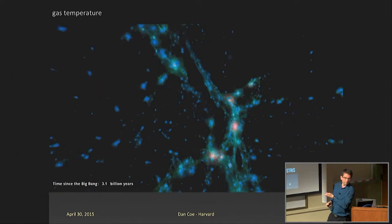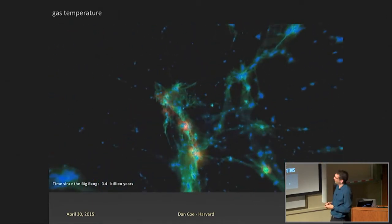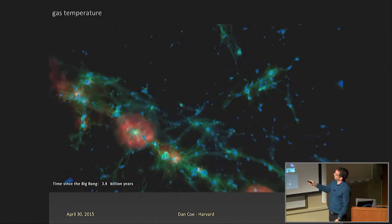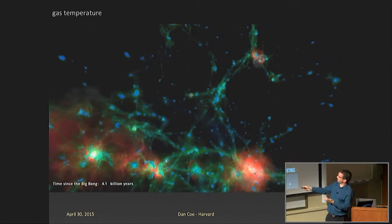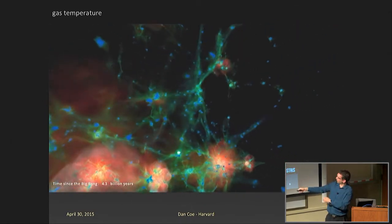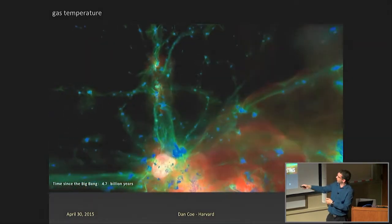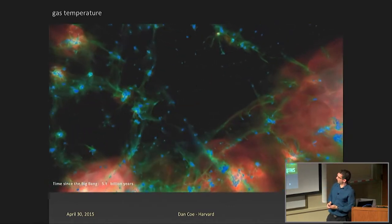So this is an example from the Illustris simulation. You might have seen an animation like this. I know some people here work on this. So this is the gas temperature for galaxies that are being formed and merging. And AGN, the central black holes, violently blowing material out of the central regions and then warming the intergalactic medium, enriching their surroundings.